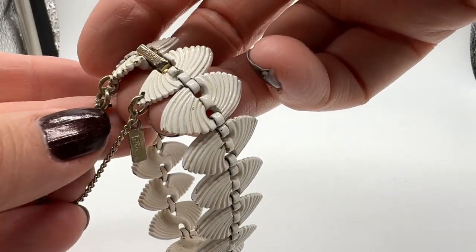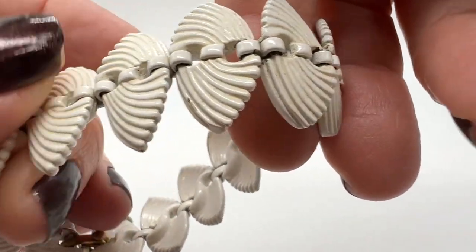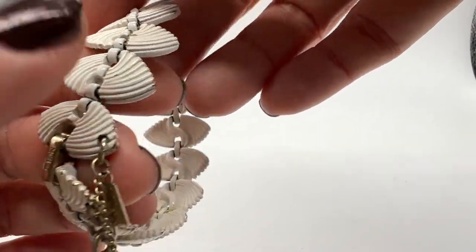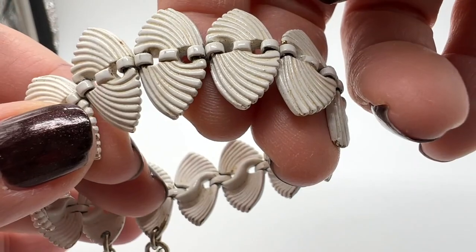This is a pretty cool bracelet. I really like this. They almost look like shells. A little bit of wear here and there where the enamel has chipped off. It also needs to be cleaned a bit, I see.